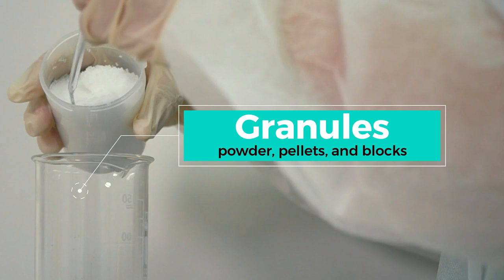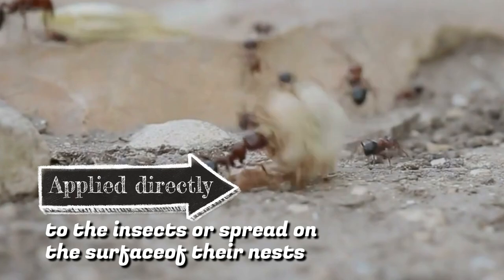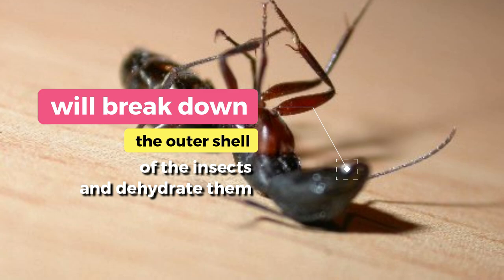It is available in various forms, including granules, powder, pellets, and blocks. It can be applied directly to the insects or spread on the surface of their nests. This substance will break down the outer shell of the insects and dehydrate them.